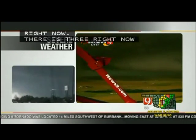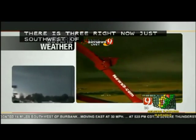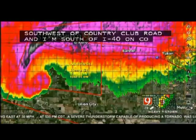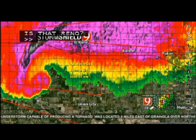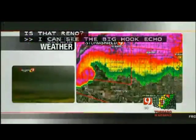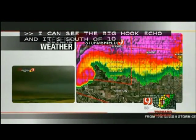What is that? Is that El Reno? Okay, we can see on Storm Shield the big hook echo, it's moving. The circulation is right along 10th Street, south of 10th Street. It's along Reno Street. It's along 15th Street. Oh, it is also extending south to 29th Street.